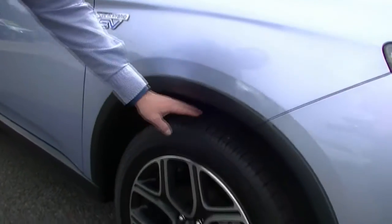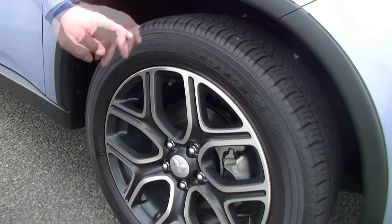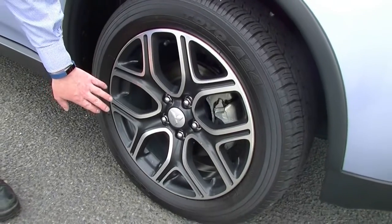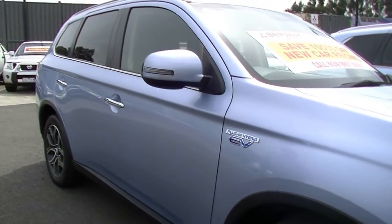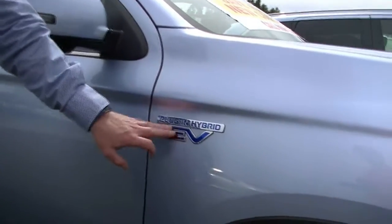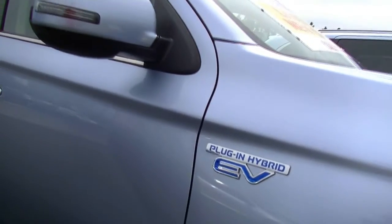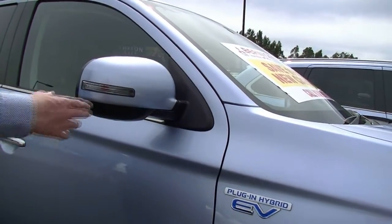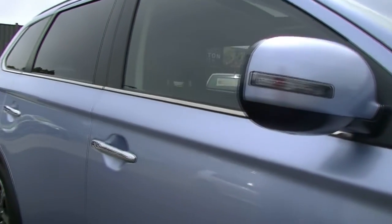Having a look at our tyre condition here, really good tyres, nice amount of tread on there, and fantastic condition alloy wheel there. Very nicely styled alloy wheels too with the PHEVs. They are a little bit different to the Outlander in the standard models. As you can see, PHEV is our plug-in hybrid electric vehicle. So it does run on batteries and also petrol. We have our indicators integrated into the mirror here, very nicely styled.